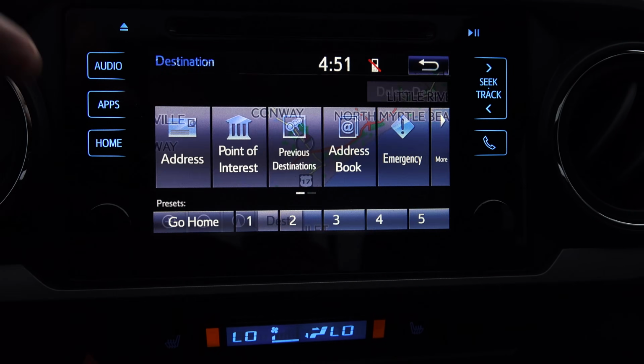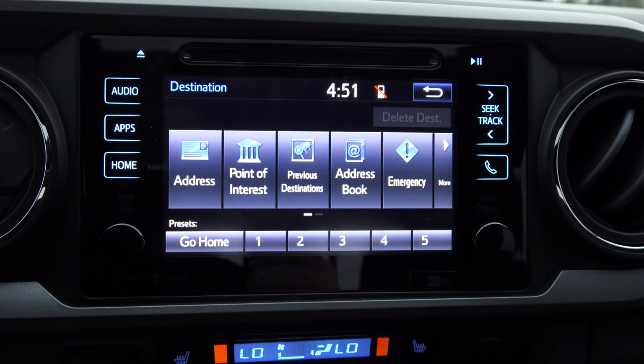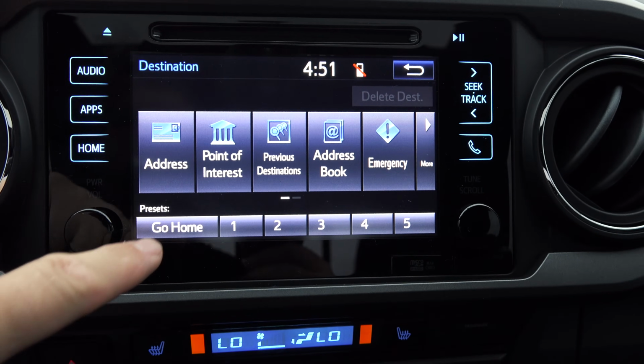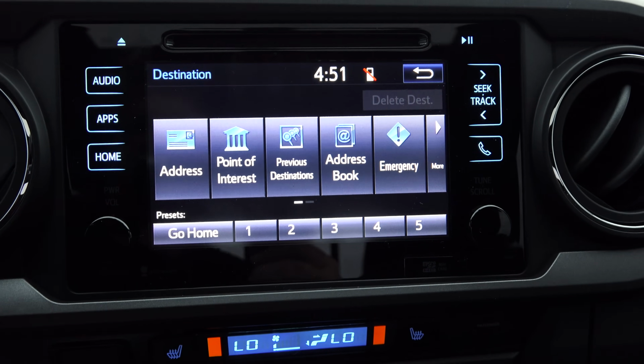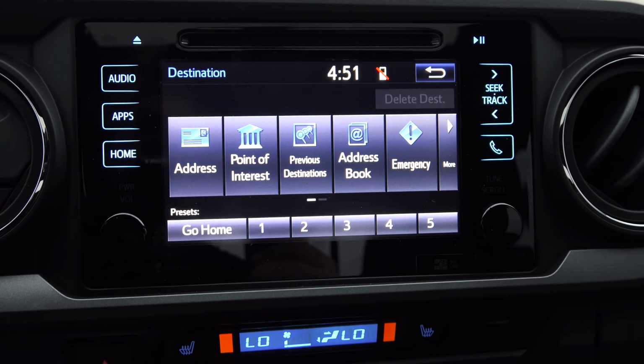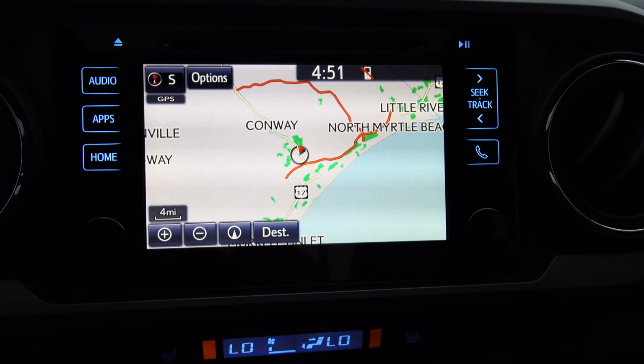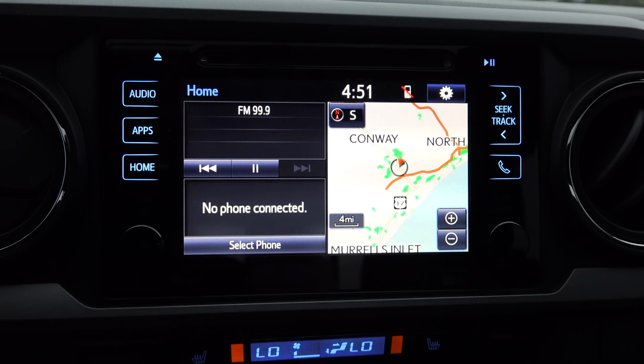We can always put in a destination by going there. We can put in an address. We can store addresses in our address book, and we can hit go home. If we have our home address saved in there, we can be anywhere in the United States. Hit go home and it'll take us right there. We can go back at any time. But the home screen is pretty much the default.